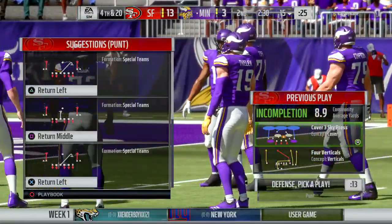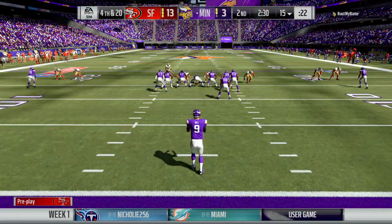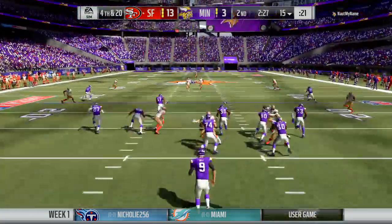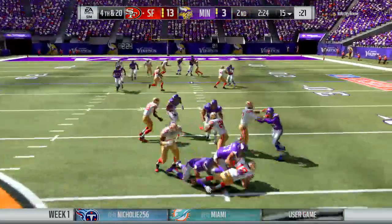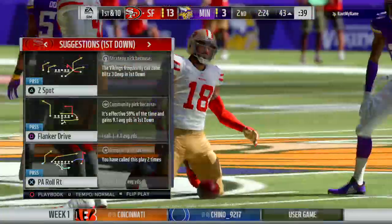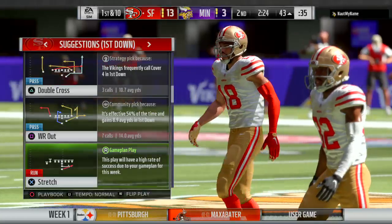On now to kick it away is the punter, Matt Weil. The speedster Dante Pettis back deep to return. And here's a very low line drive, almost whiffed on it. Officially, that'll be marked down as just a 28-yard punt. And the Niners set up well. They take over 1st and 10 on the short side of the field.